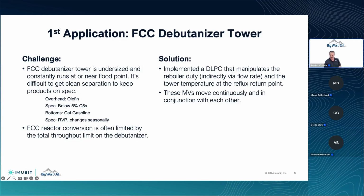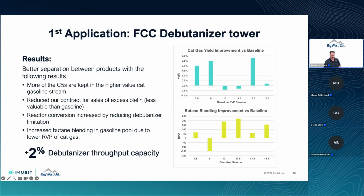So when an operator is controlling those, an operator will adjust the flow rate on the reboiler or on the reflux, and then see what the tower does, and maybe get some samples and look at it, and then see if they need to make another adjustment. This DLPC is constantly predicting what your properties are and adjusting both the reboiler and the reflux simultaneously, something that a human really just can't do very effectively.